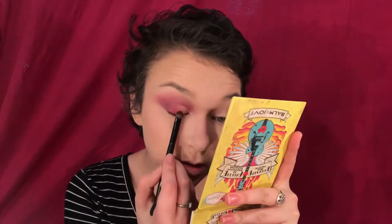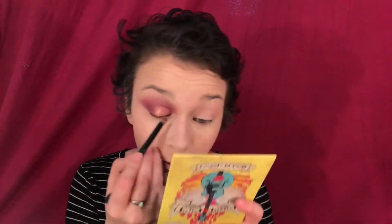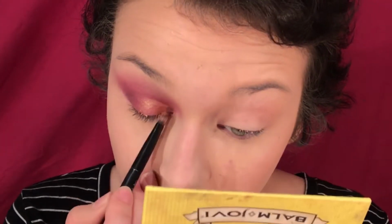Then I'm gonna dip into Sissy first. Before I do that, we're gonna be taking primer, not a primer, setting spray. Gonna be spraying that so we get a nice color. So I'm gonna be taking Sissy, and we're just gonna go in with a little bit more of Little Lady.